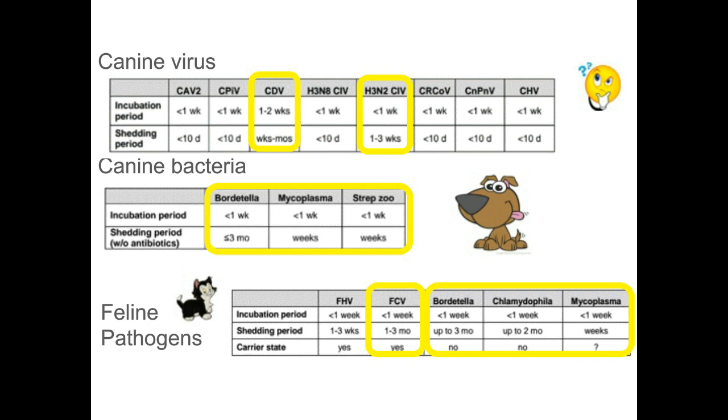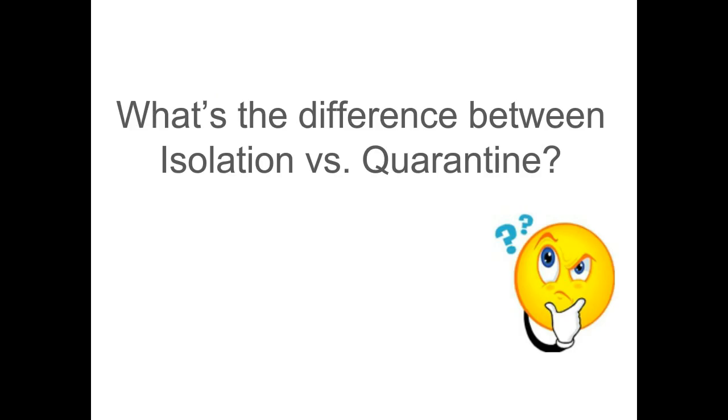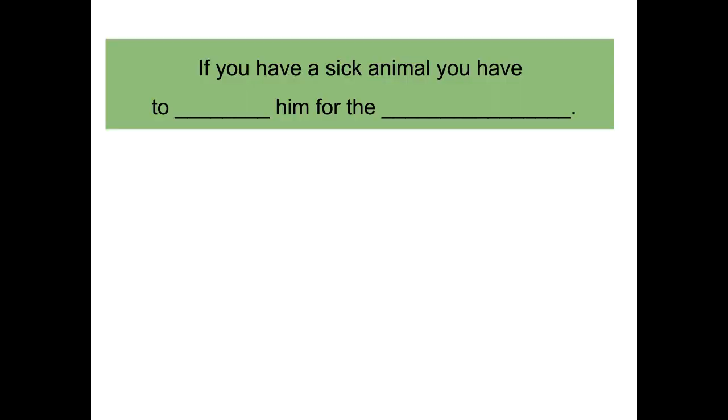All right, so we talked about a bunch of terms. What's the difference between isolation and quarantine? Think of a room with 10 dogs in it, and one dog starts sneezing and has some nasal discharge. If you have that sick animal that's sneezing, you have to isolate him. You remove him from that room and put him in an isolation ward if you have one.